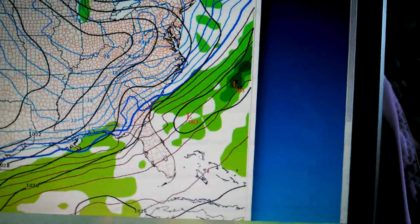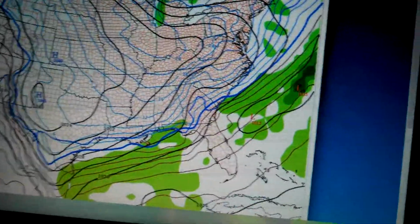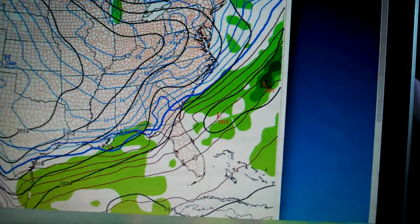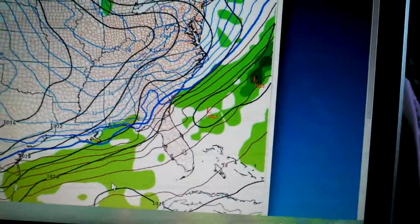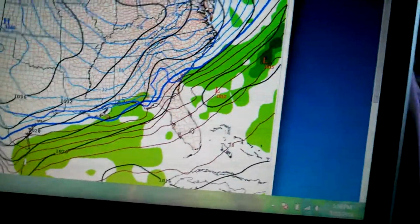You can see another area of low pressure developing, but here's the problem. Look at this big area of high pressure. So why don't we see anything beyond South Carolina? It just suppresses the storms and keeps them further south. Now, if the high backs off just a little bit, we might be dealing with a snow chance.